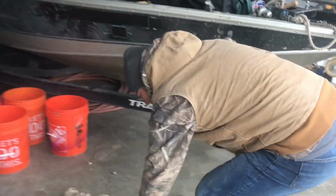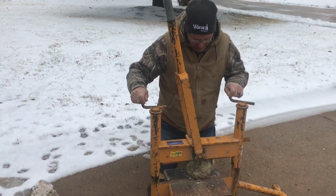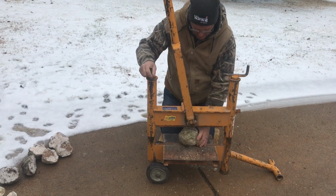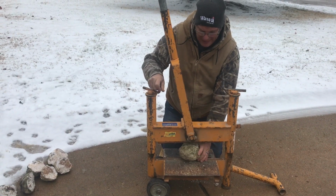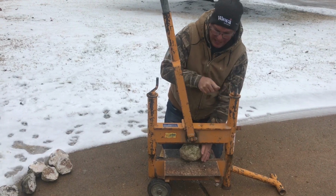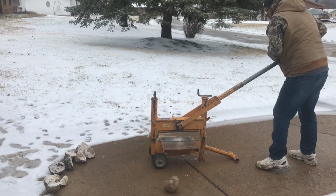Yeah, these geodes are from sedimentary rock. They're not igneous, so they could have all filled in. Other videos online on YouTube, they're all popping up in gorgeous crystal open geodes. But you gotta go with what you find. Another solid.